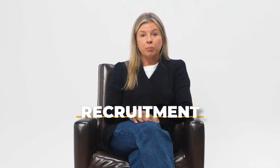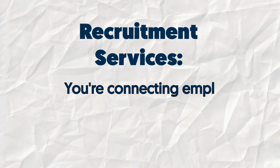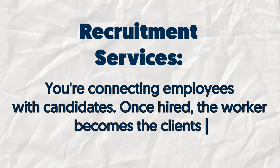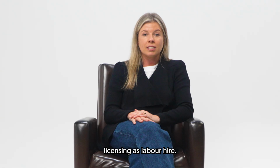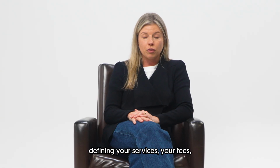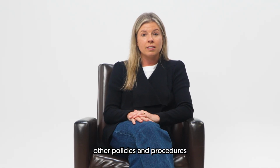Now we'll talk about recruitment services. Recruitment services are different. Here, you're connecting employers with candidates, but once hired, the worker becomes the client's employee. You're not involved in the ongoing employment relationship. While recruitment doesn't require the same licensing as labour hire, you still need clear contracts defining your services, your fees, and you must comply with anti-discrimination laws and various other policies and procedures during the selection process.